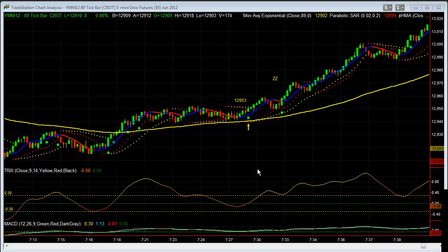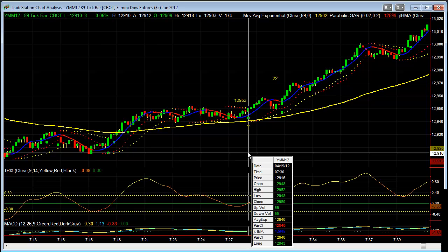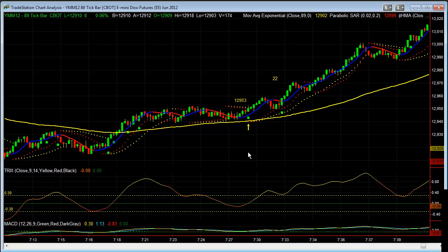The next trade I took was at 7:30, and it was a trigger long right here. 12,953 was the entry. We took that with two contracts. The first target was 12,963, and I was going for 20 points, 12,973 as the final target on that one. So that was at 7:30, that trade we got plus 30 points.